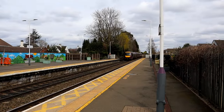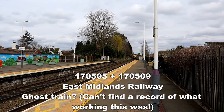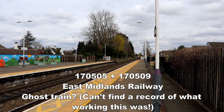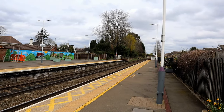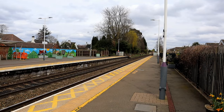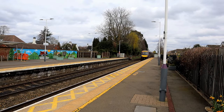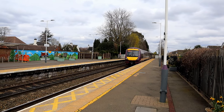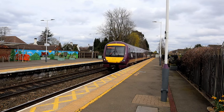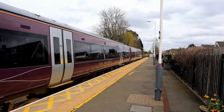Mm-hmm. 170, 505 and 509. Well, the signal's red and the train is approaching very slowly. I'm going to take a gamble on this being our train. It is 170.270 and it is very definitely coming to a halt.